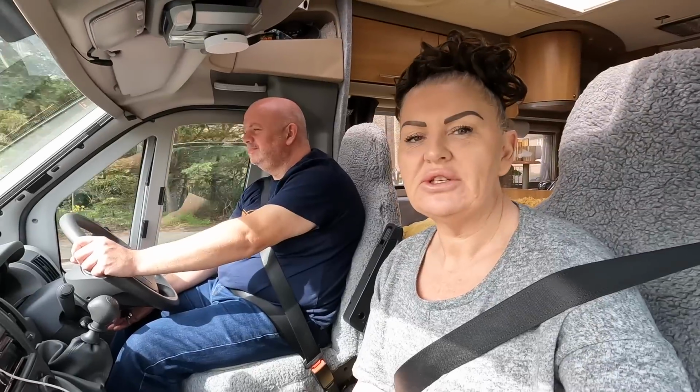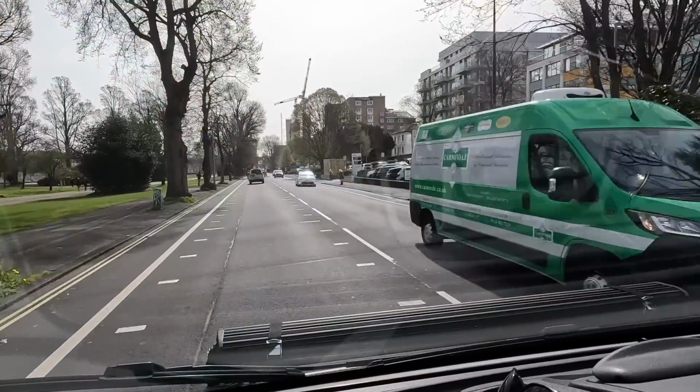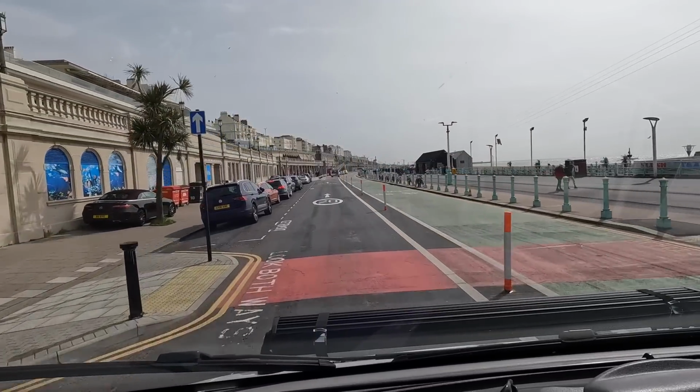So we've pinpointed some parking on the front, right next to the sea. I found it on Park4Night. We're just heading down there now to see if we can find some. We might have left it a bit late in the day.